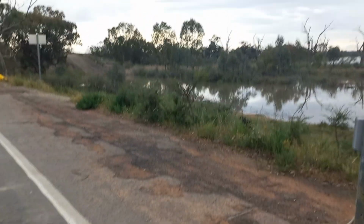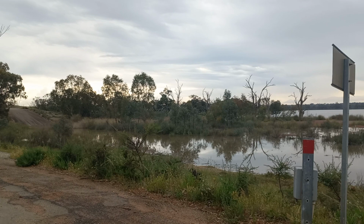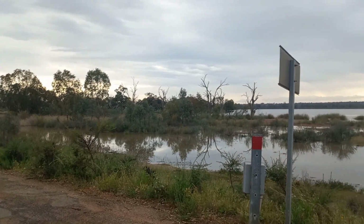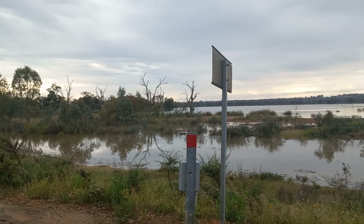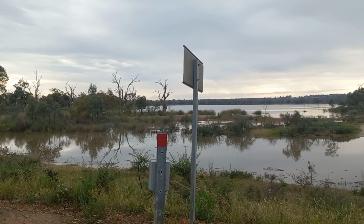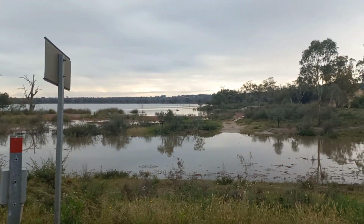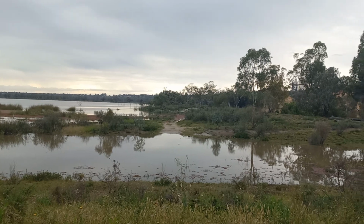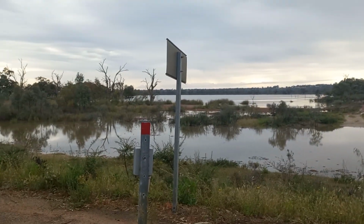That ramp over there goes straight down into the water. If you want to watch a really cool show on YouTube called Adventures with Purpose in America, where they get car bodies, sometimes with people in them, out of the water and solve some cases of missing people.